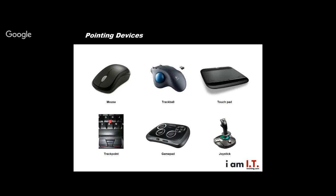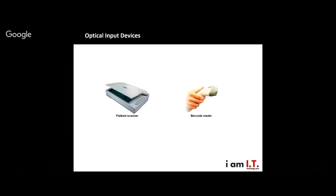So if you're a gamer, you definitely have something that's different than just a mouse and keyboard. If you're using specific systems that you need to input information on, you may have a barcode reader or scanner connected to your computer database. A lot of us have scanners or all-in-ones, meaning input and output devices, where you have a printer, fax, scanner, copier, all-in-one type device. But these are all things that you can plug into your computer and use.